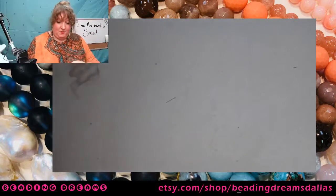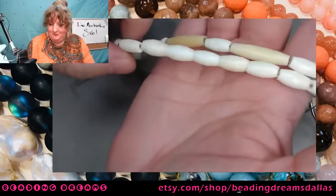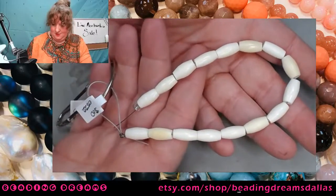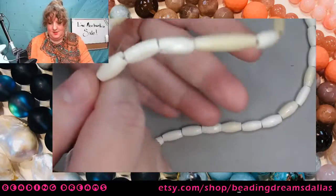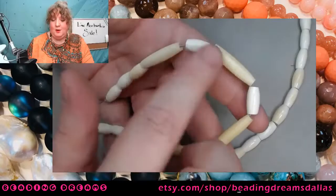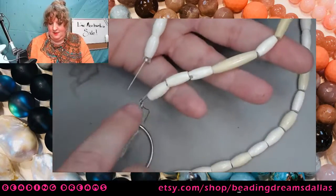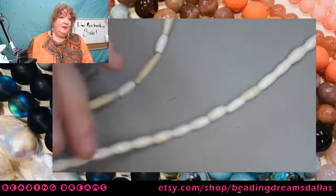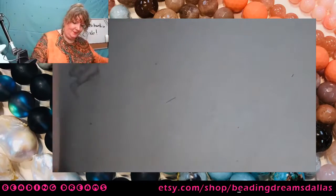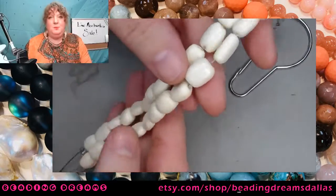All right, so okay. These are rice-shaped bone beads. I've got one strand that is only this rice shape, and then I have one strand that's long and short. So we've got like the hair pipe beads, but they're kind of shorty hair pipe beads. And then the shorter ones as well. And each of those strands is $10. We have these kind of nuggety bone beads. These are fun.